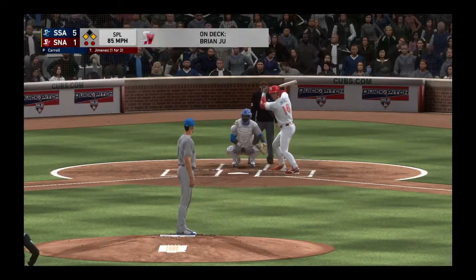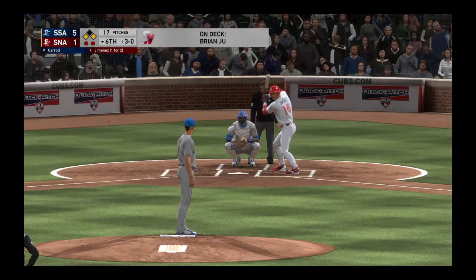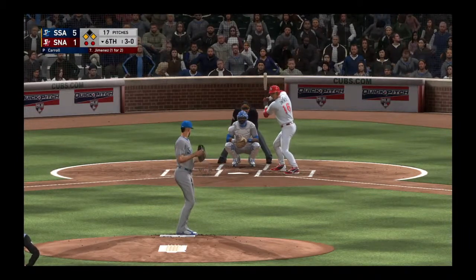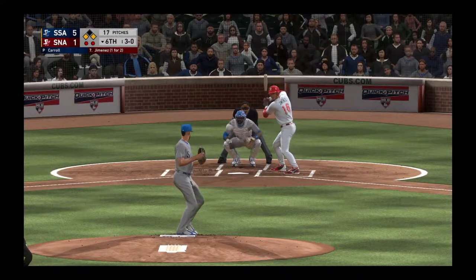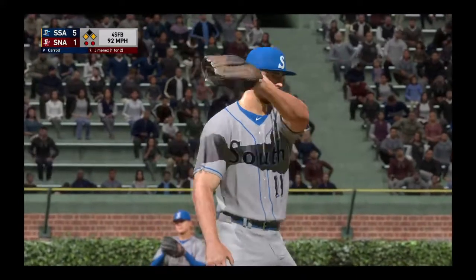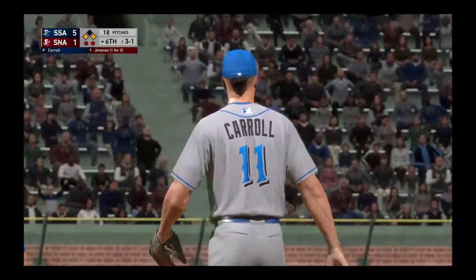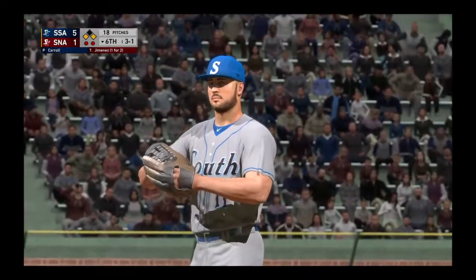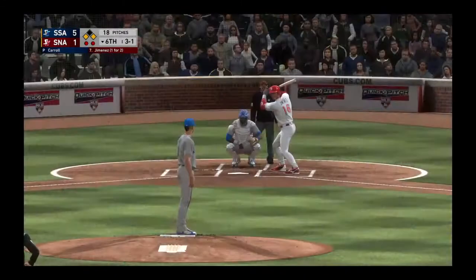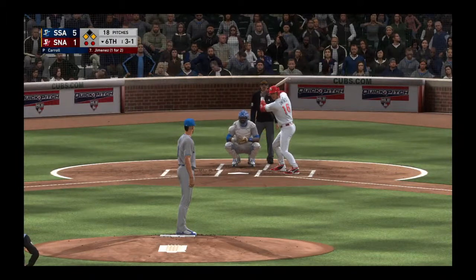3-0 now. Well, the tying run looms on deck, so keeping this guy off the base is essential. In danger of walking him right here, though. That one's in there. 3-1. 3-1 with 2 on, and this is where you got to be geared up for something to drive. I don't think you can just groove him one right here. You still have to try to make a competitive pitch.